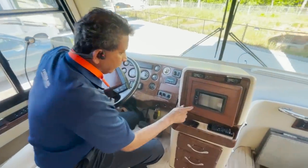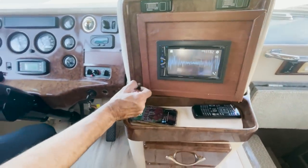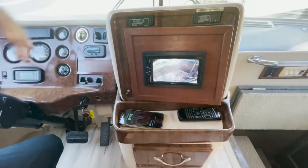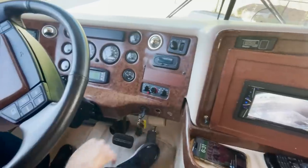All right. We have a backup monitor. You just lift that up. See this? When we took that little plastic tub off, they had a big old backup monitor that didn't work. We got a small one that works. Okay. Wait to start.